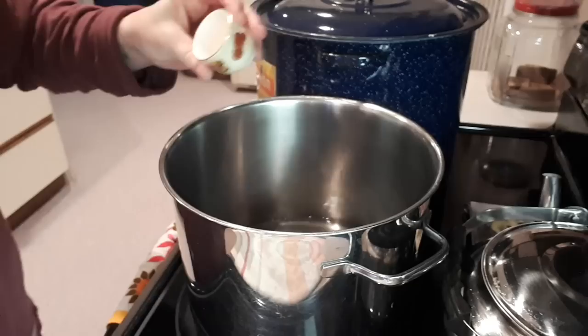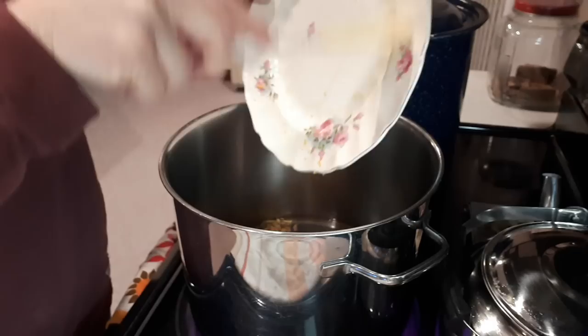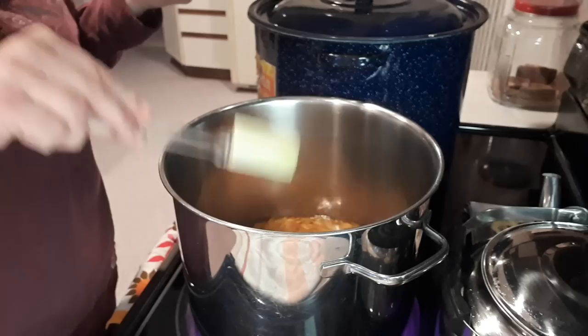Next, I'm going to add 2.5 cups of water and the baking soda, not powder, and then add the shredded peel. I'm going to bring that to a boil with the lid on, and then once it comes to a boil, I'm going to simmer these orange and lemon peels for about 15 to 20 minutes. I want them soft to go into my marmalade. So once this comes to a boil, I'll turn it down and let it simmer.